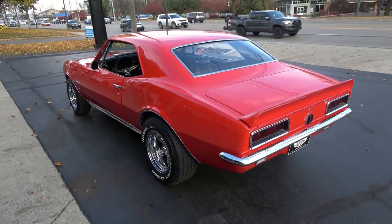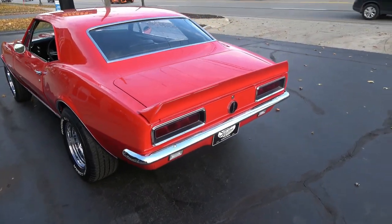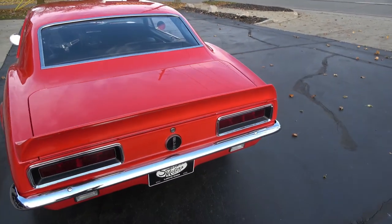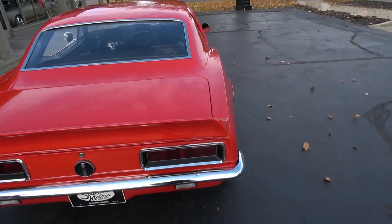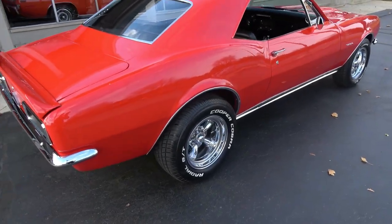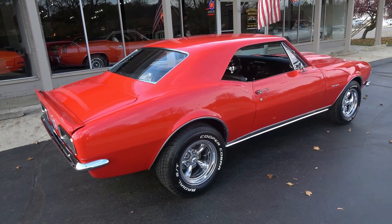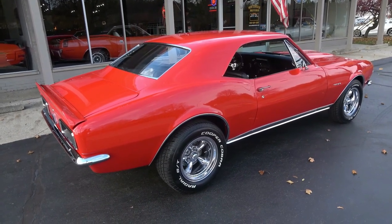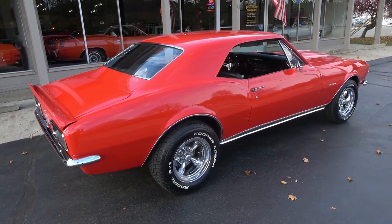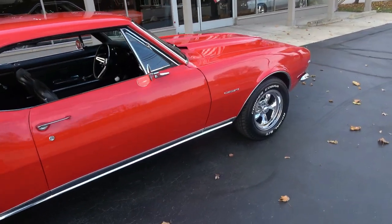Bottom of the car is nice. Good looking car, man. Again, it's got the Rally Sport with a hideaway headlight package. Front and rear spoilers, little cowl hood on it. Neat car. It's got the staggered 15-inch, I think they're 15x8s, American Racing Chrome Torque Thrust 2 wheels, Cooper rubber all the way around it. Car's finished in Bolero red.